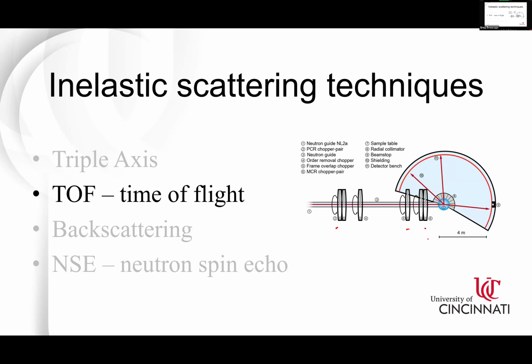So anything getting there too soon or too late has had an energy transfer, and you will tune the incident energy. The time it takes to get from the source to the sample and the sample to the detector is all subject to the time scales involved in electronically measuring these arrival times of the neutron, right? So I need to be able to electronically distinguish the arrival times on the order of microseconds, nanoseconds.